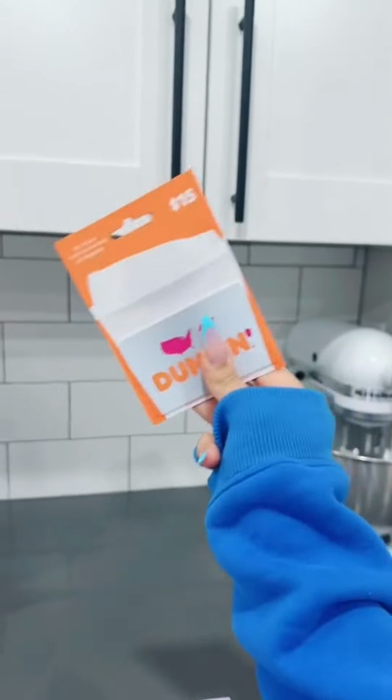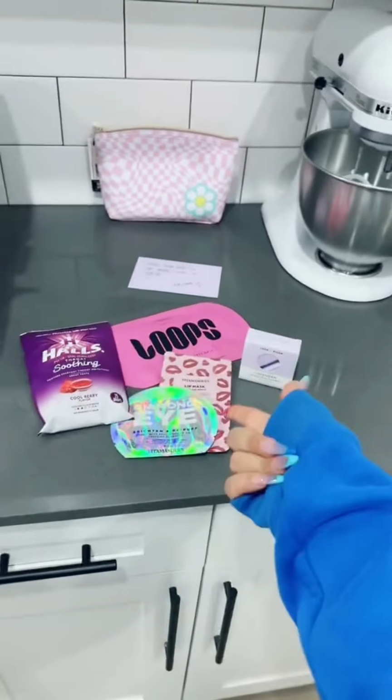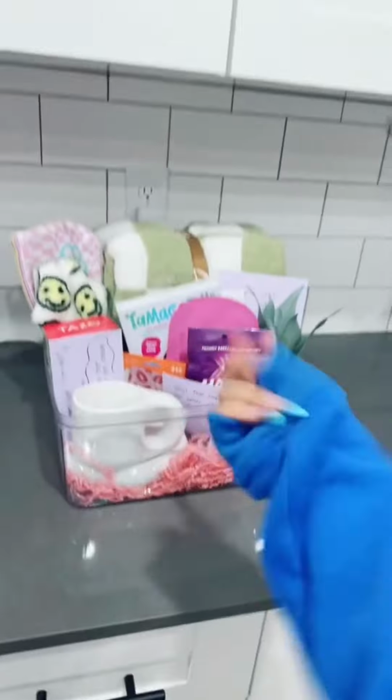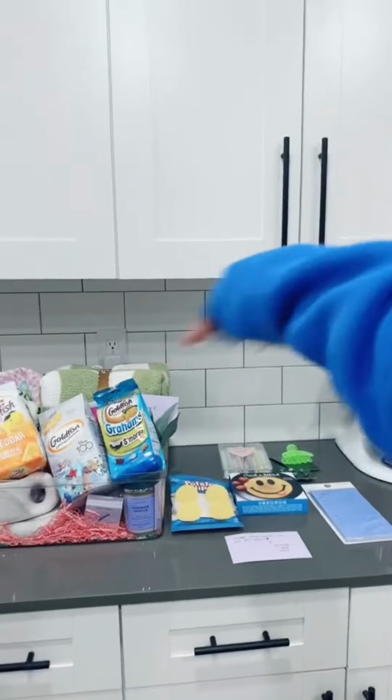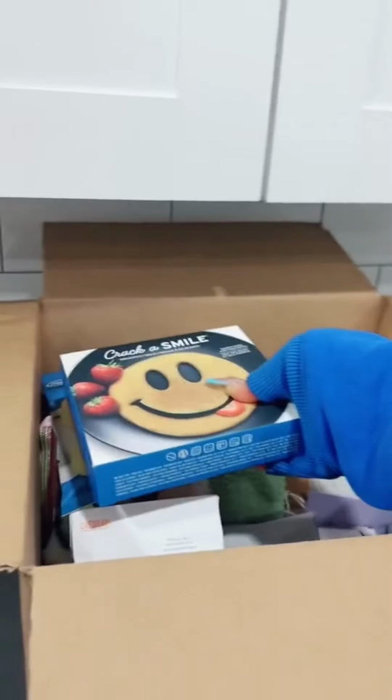Courtney loves coffee, but what if it was delivered? Things that help me when I feel sick. This one, she gets bored. Got one too. We'll see how that goes. Goldfish, her favorite snack. Thought everything would fit. I'll just put everything else in the box. Stuff I thought was cute but also funny.